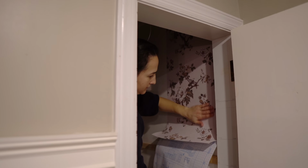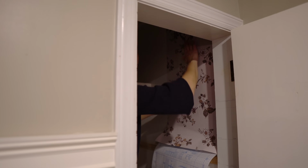I'm a huge fan of wallpaper, and I think especially in a small space like a closet or a half bathroom, it can really make such an impact. It's less expensive because it's a small space, and it goes relatively quick.